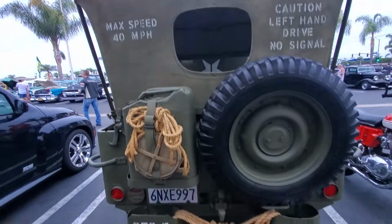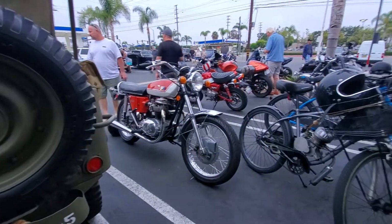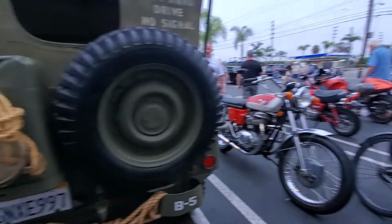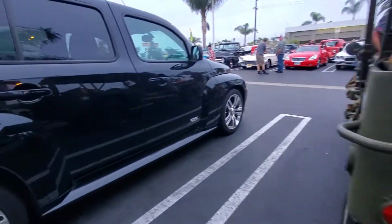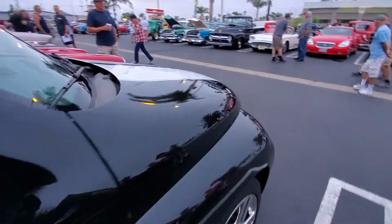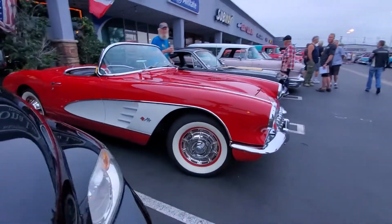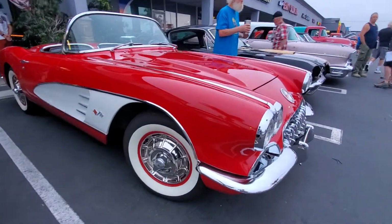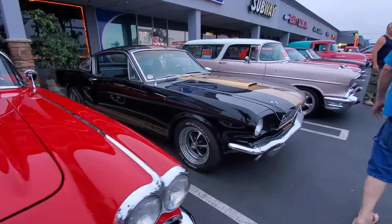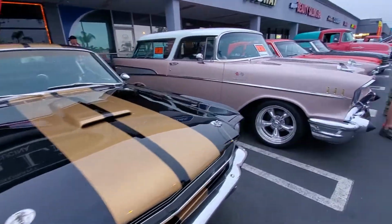But it is a hot rod. Gears and pedals qualifies it. Man, a bike. I don't know. GSAs. Bicycles with motors. Cool. Told you this was an SS or HR. Stripes up on it. Man, look at that. '59 Vette, white coat. '65 Mustang. '57 Chevy is for sale.